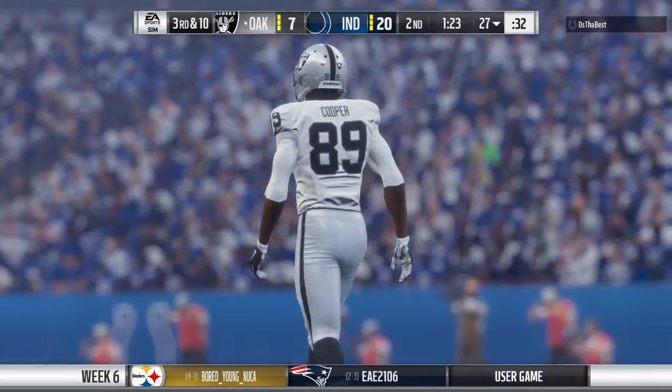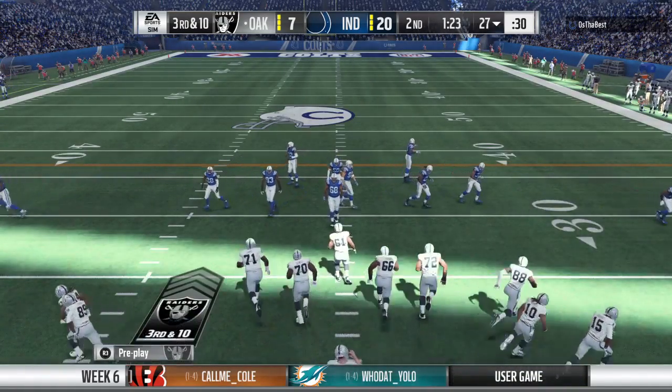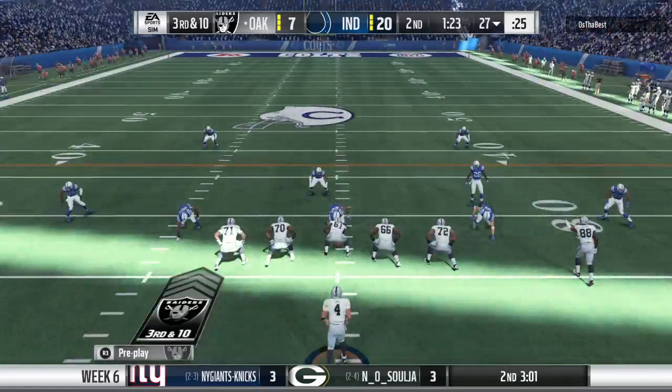If you don't pick up the first down, guess what? You're likely going to have to punt. The Raiders on third down, 0 for 3 to this point. They could use a conversion. This is 3rd and 10.